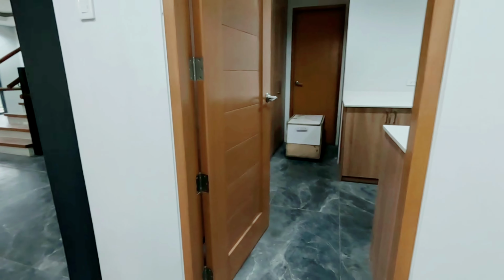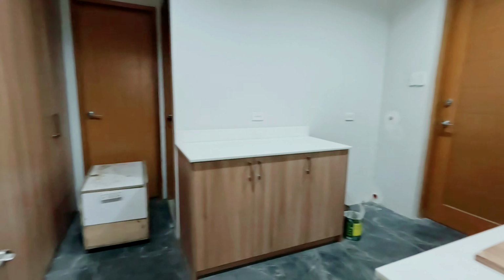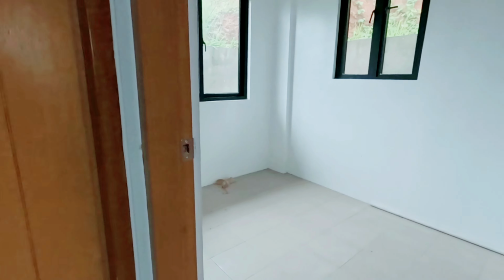And adjacent to your formal kitchen is your everyday kitchen. So, pwede rin dito ang laundry area. And it has a lot of storage, no, kasi ang laki ng cabinet niya, guys. Tignan nyo. And here is your staff room. Okay, so pwede magkasya ang single bed. Maganda rin ang air ventilation niya. And this is her toilet and bath.